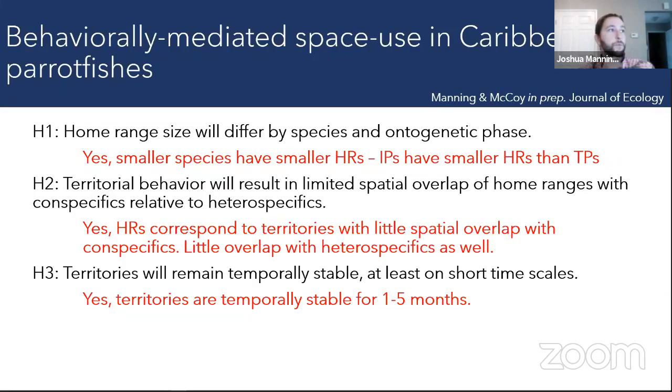So in conclusion, what we found was that smaller species have smaller home ranges, and smaller individuals, so smaller initial phase individuals, have smaller home ranges than terminal phase individuals, again supporting prior work that has found that home ranges are correlated to body size. These home ranges actually correspond to territories. They were heavily defended, generally against conspecifics, so individuals of the same species, and there was little overlap between them, indicating territories. And these territories were stable through time at scales of 1 to 5 months, which is really cool.